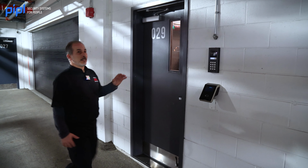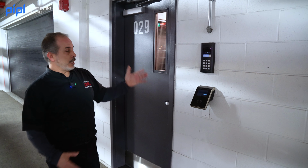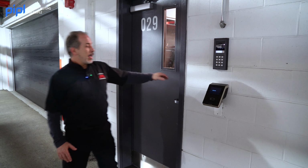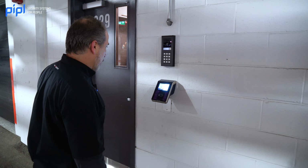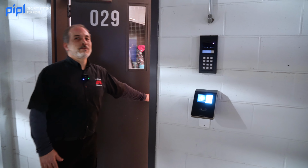Okay, so a nice feature here with the integration of the facial recognition Suprema readers with the ICT GX access control system is that you can open the door without having a fob. So it will recognize your face, and there you go.